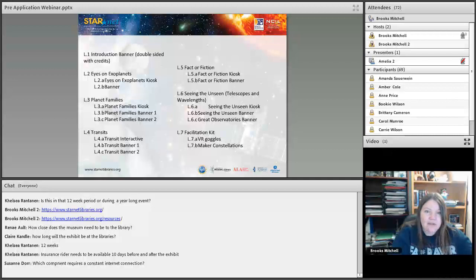L4 is going to be about transits. One of the methods we use to detect exoplanets is to actually watch them transit across their host star. So your patrons will be able to walk in front of a camera and create their own light curve. Then we'll have them view light curves from real exoplanet systems to try to match them up.